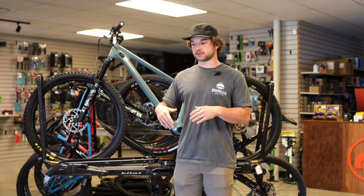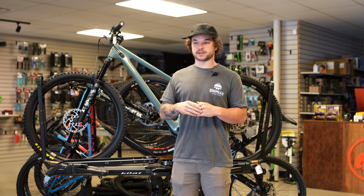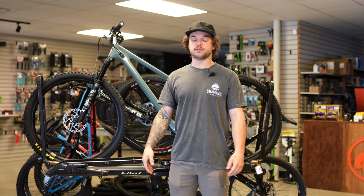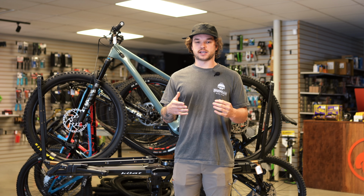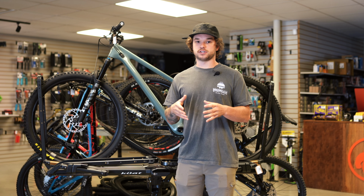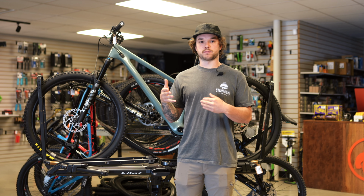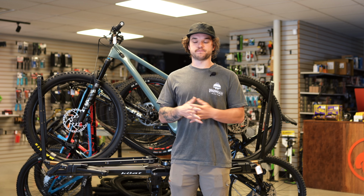These bikes are gonna come in anywhere from 150 mils of travel all the way up to about 180. They're gonna be really long, really slacked. Their head tube angles are gonna be anywhere from maybe 65 at the steepest out to maybe a 63-degree head tube angle even. They typically have flip chips, so you have a high and low position, so you can actually change the geometry a little bit and make it slacker or steeper depending on your terrain or what you're looking for.